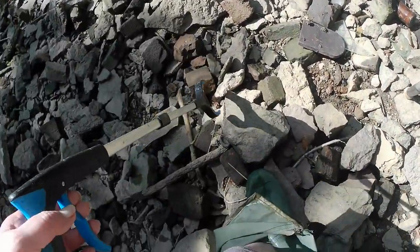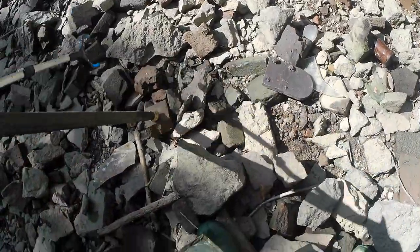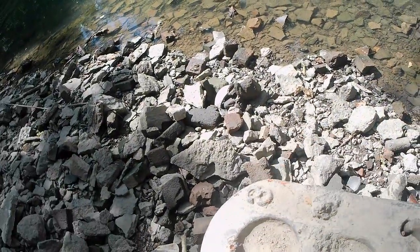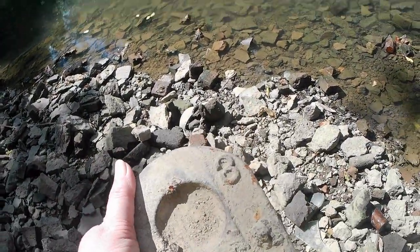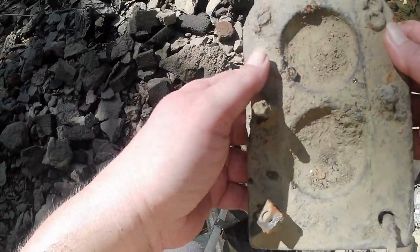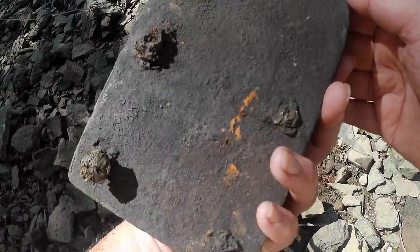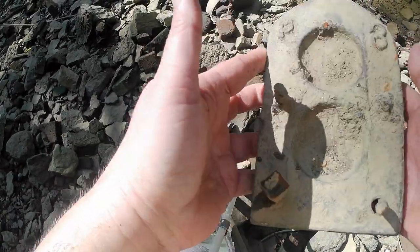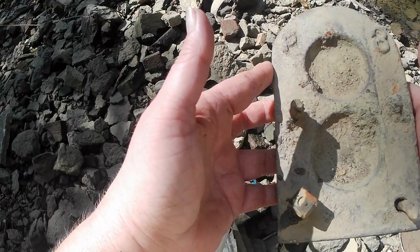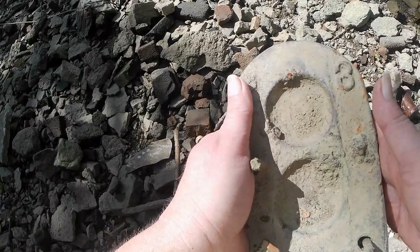Well, I was just walking by all this stuff, and I see this little tombstone-shaped thing. Oh my god, it's heavy. It's got a 3 on it, or maybe a broken 8. I can't tell. And something over here. Two divots. And it's plain on that side. That is weird. If anybody knows what that is, let me know.